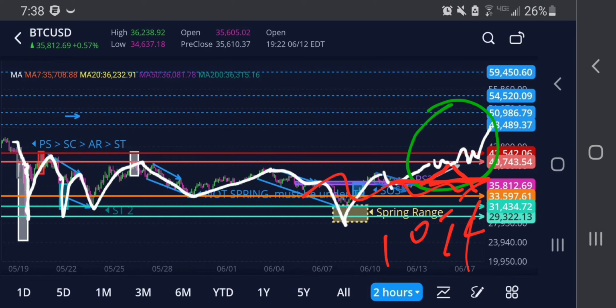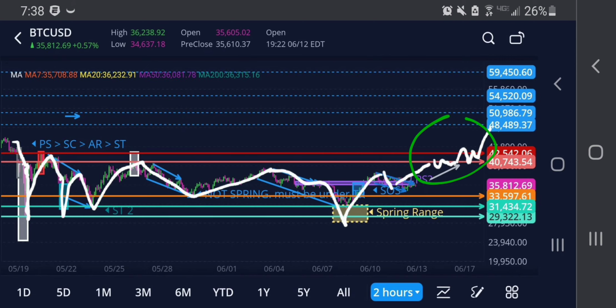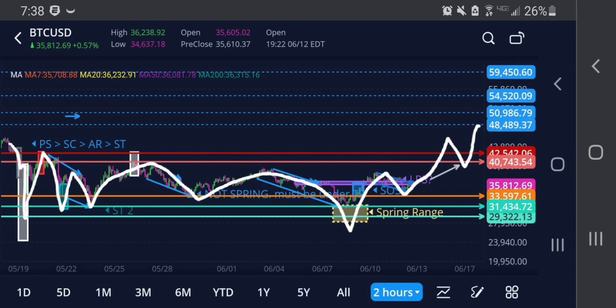All right, just stay tuned. This is what I've been looking for. I'd love to see this complete, though. If this could just finish out, where this one could finish out, I think it's going to pay off to front load in the zone. So just be buying in here.